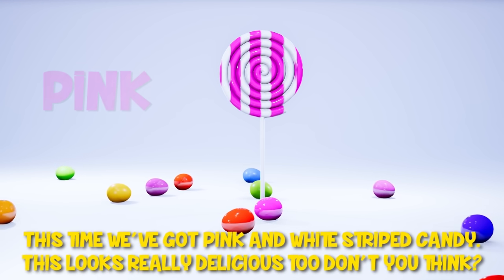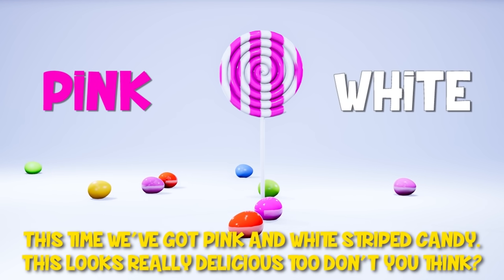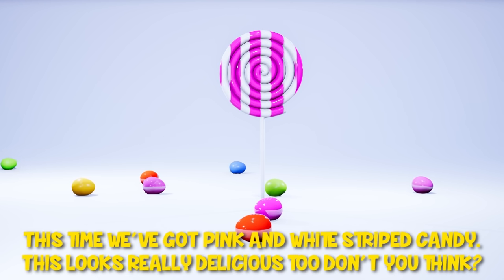This time, we've got pink and white striped candy. This looks really delicious too, don't you think?